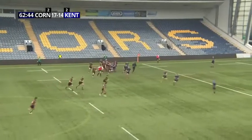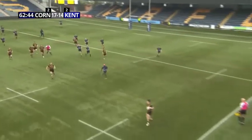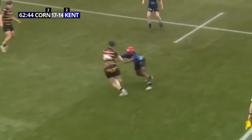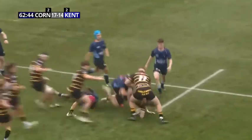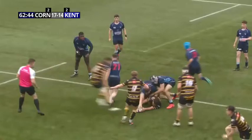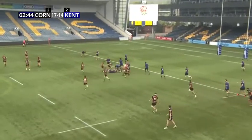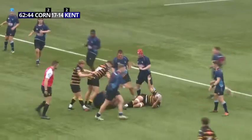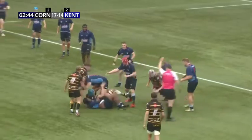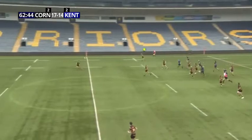Job from Kent, but Cornwall managed to get this one away out the back. Walker passes it really, really wide to Bostock, and he has to check himself, but he's made some good meters there. Prowse once again. Shepherd. Oh, is that a wonderful steal from Ringshaw for Kent? How on earth has he done that? Freya hacks it away.